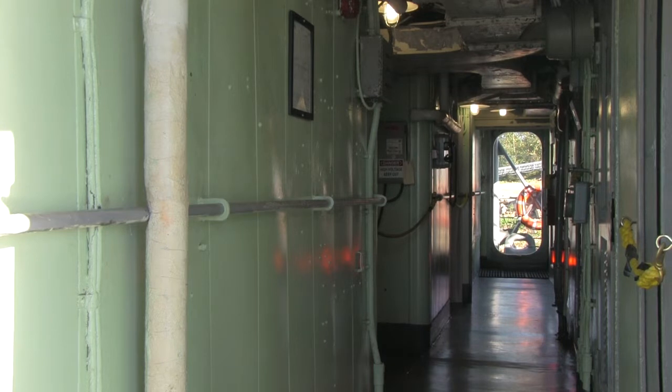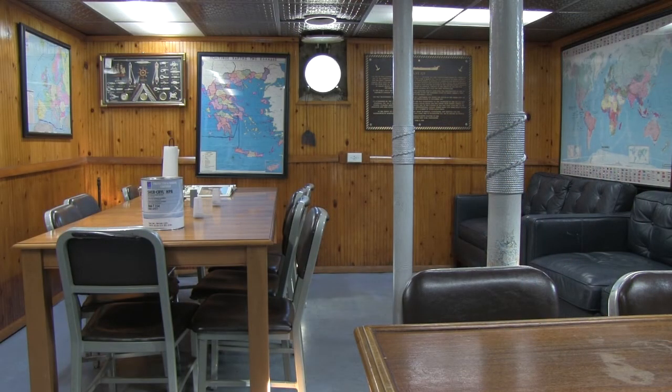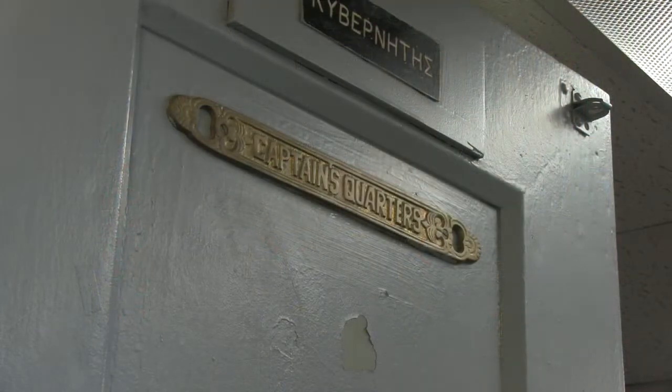You'll also see a variety of other things during your visit as you cross over the many bulkheads. Including the captain's quarters. You'll notice curious Greek writing above the door. After World War II, the LST was loaned to the Greek Navy in 1964.